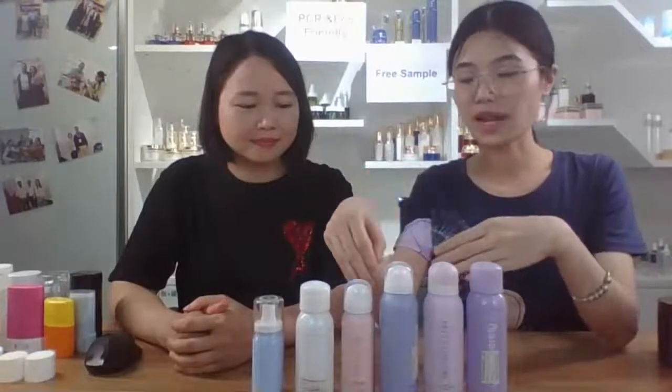They are all made of PET plastic for the bottles, and the covers and the pumps are PP plastic. You can see they are in different colors, so we can make any colors you like. You just need to send us your pattern numbers. You can use these bottles for the face spray.